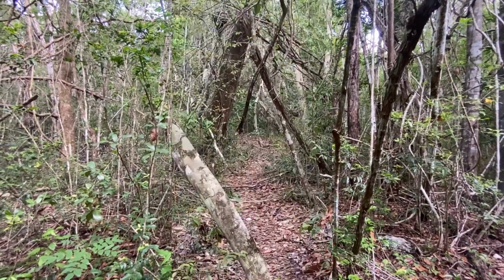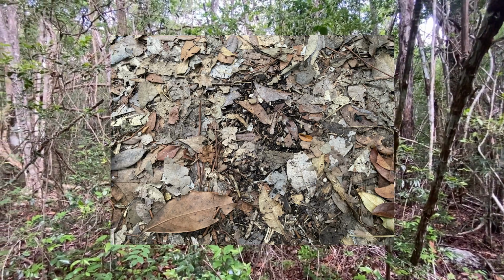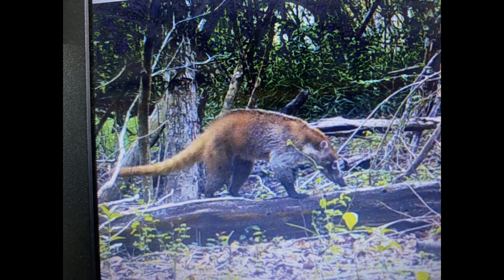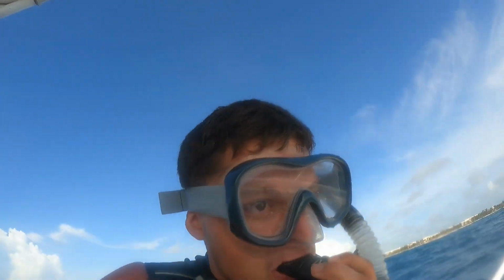And this pattern in the soil is actually from a jaguar's footprint. Here's a coati and an ocelot on one of our camera traps. Overall, Calakmul was amazing and I would definitely recommend it to anyone interested. But now let's dive into that water.